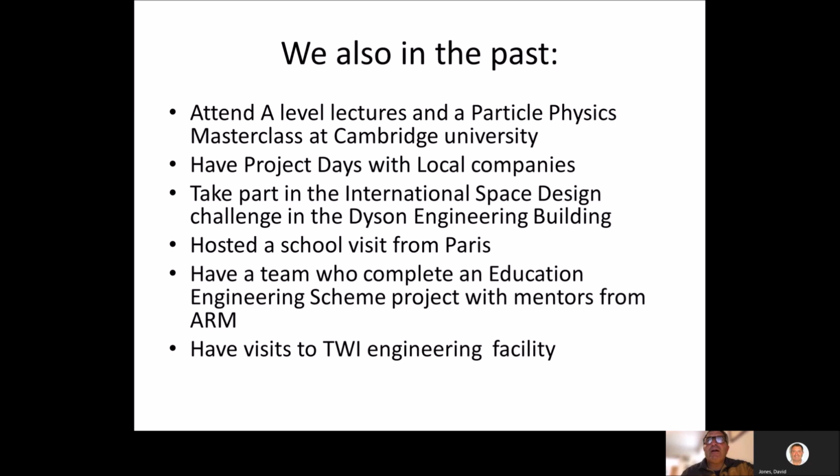We've also got, every year, an education engineering scheme, whereby a team of students from physics work very closely, over a couple of hours every week, with mentors from ARM, essentially learning to do some programming of a microchip and using it to do whatever project they've decided to embark on. So again, really good opportunities for you to look at the world of work and develop your skills.